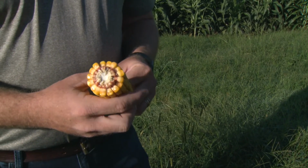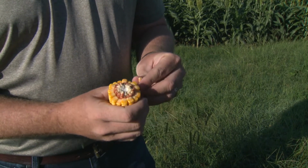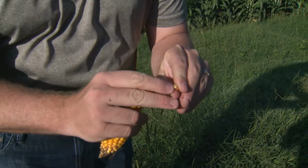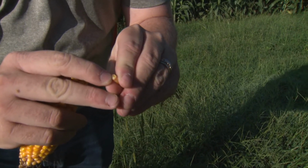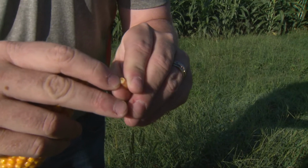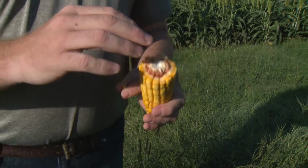How we know we've reached maturity is what we call black layer. Now this corn plant here that I grabbed is not quite there, but we're really close. If you look right here, Dave, you see this little black pigment right within that kernel. We're probably a couple of days off of reaching that black layer. What this corn plant does is it actually separates itself from the plant, so the kernels are separated from the plant. That's when we've reached maturity, and that's when we're just going into the dry down process.